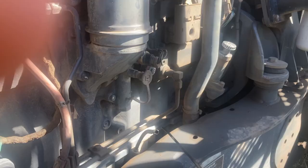We'll get onto the tractor and see if I can get my head around how to work this new system on the seeder. We'll get into it. Plenty of oil.